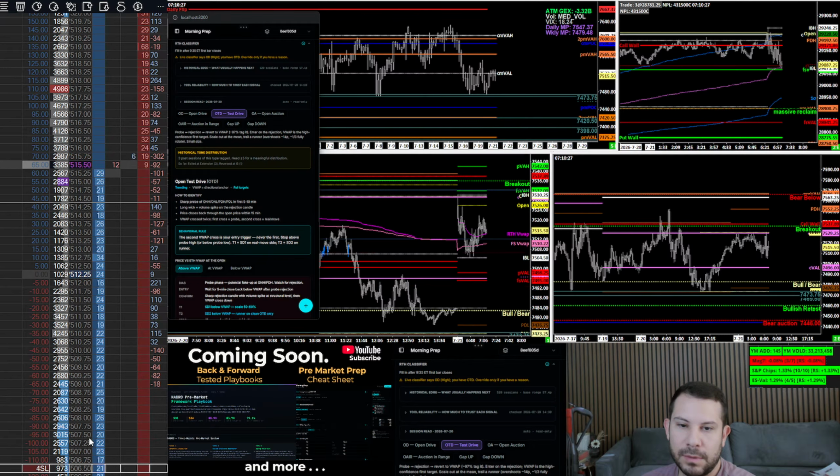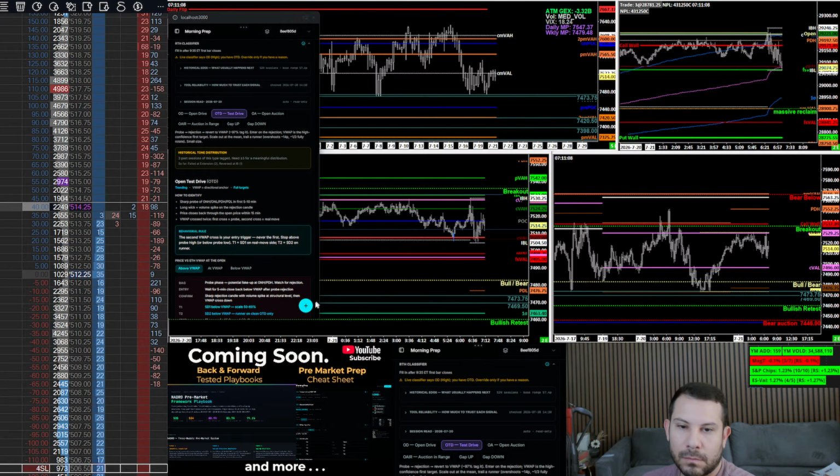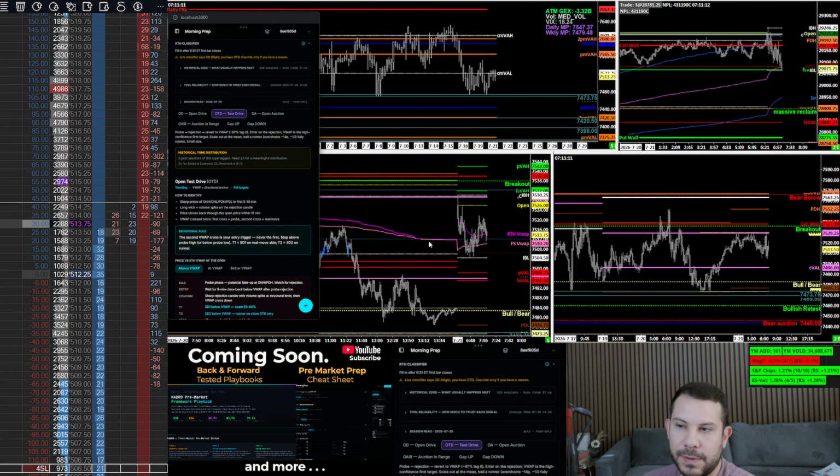Yeah, at this point, I don't want to see it below here. I don't want to see S&P below VWAP anymore. I mean, given how much volume's being distributed up here, if it holds below VWAP, we probably fade down. So if it gets below VWAP, I don't want this anymore.